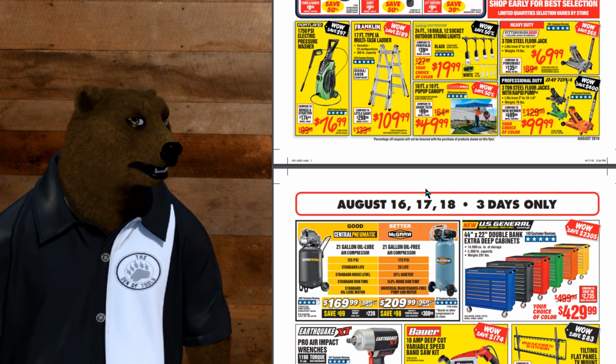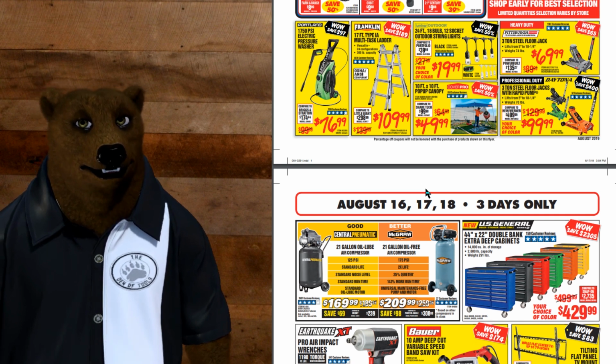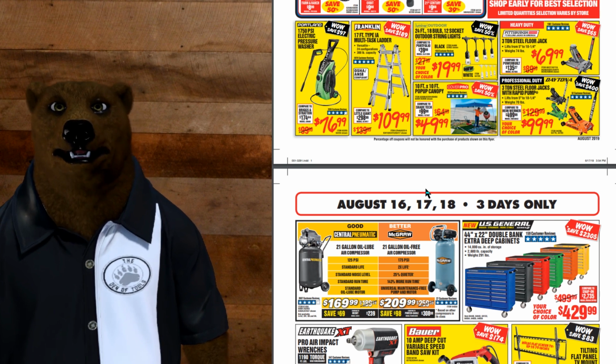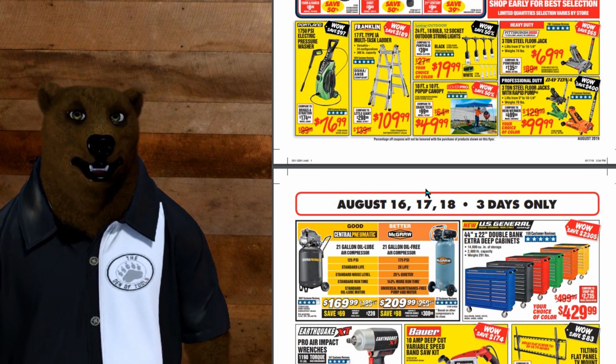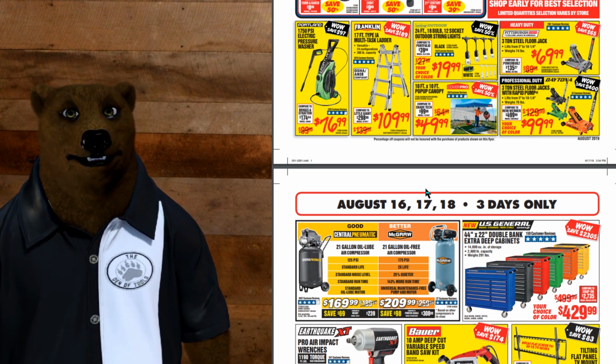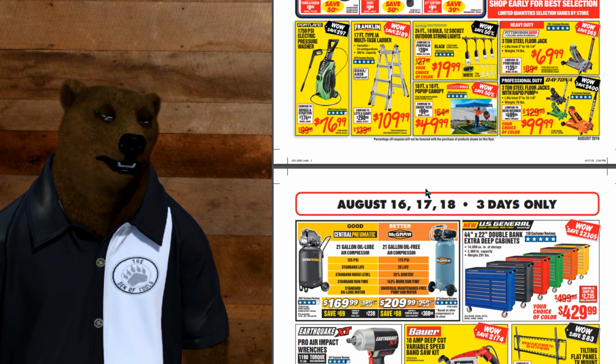The 3-ton steel floor jack, $69.99. That's a great price on the jack, but I'm going to say this. The low profile jack is not only lower, it lifts higher. Now granted, it's usually like $10 more. I would say skip this one. Go for the low profile jack.